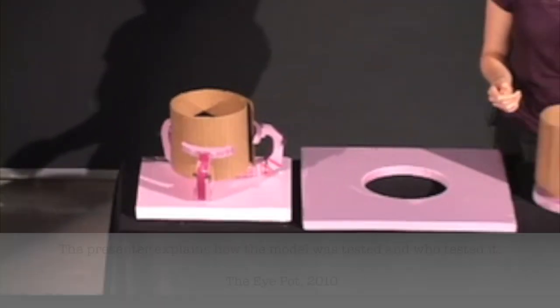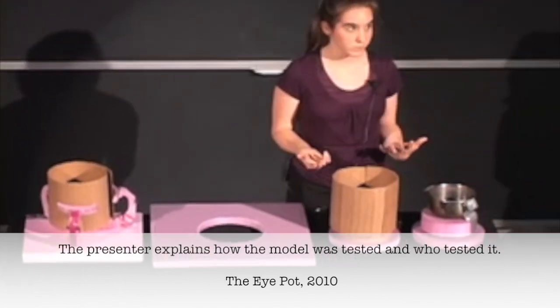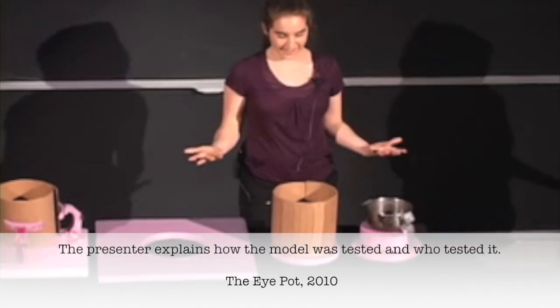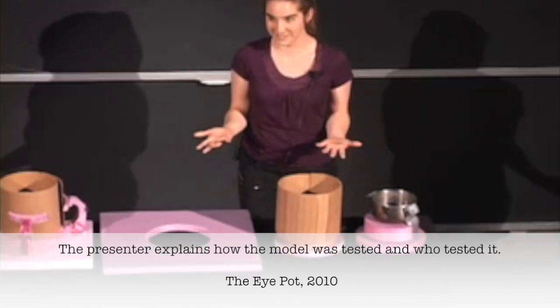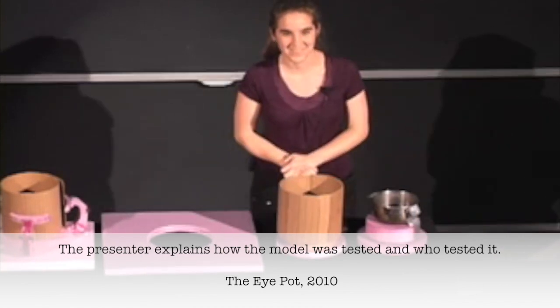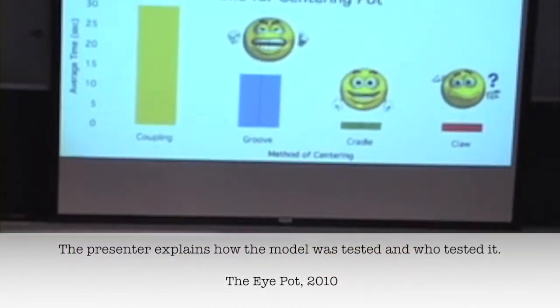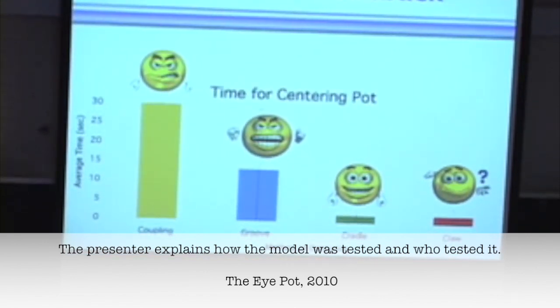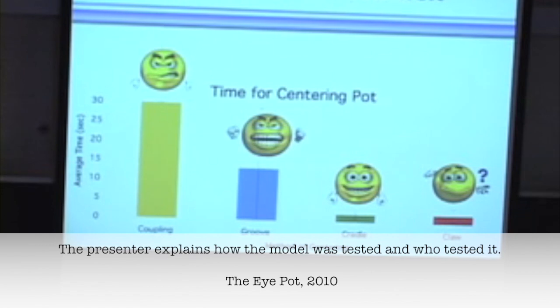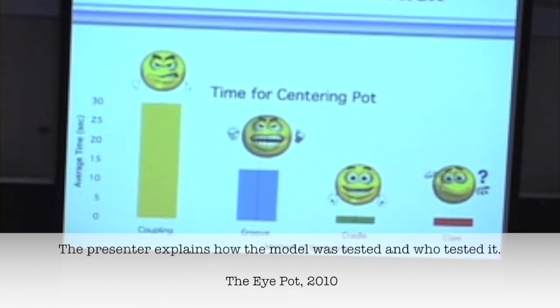As I said, we did user trials for each of these 4 mechanisms with blindfolded subjects and timed how long it took them to center the pot and how frustrated they were in using this mechanism. So the kinematic coupling, nobody succeeded in centering, and they were very frustrated. The circular groove took about 15 seconds to center on average, and people were mildly frustrated. The cover took about 2 seconds for people to center the pot, and they're pretty happy.